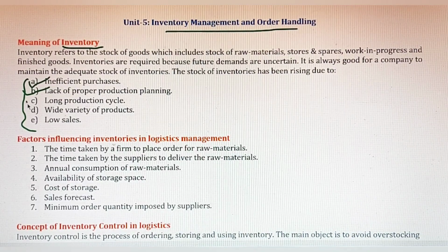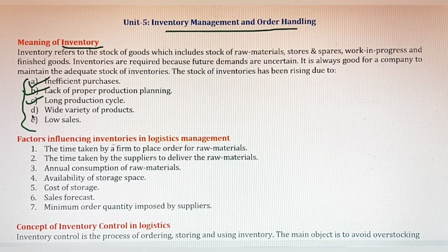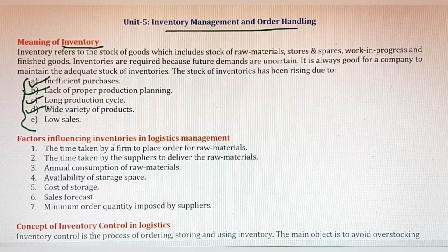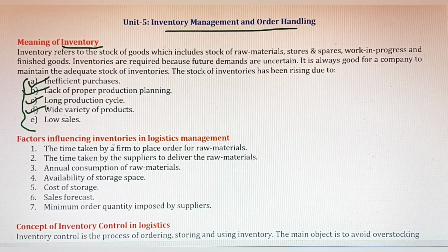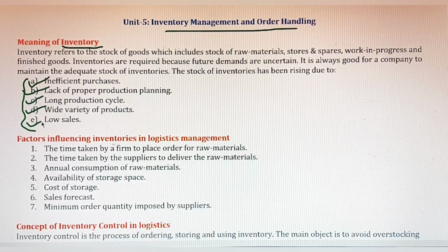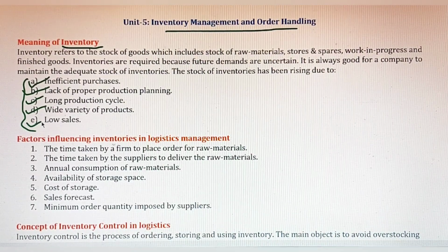Then long production cycle. If a firm produces a wide variety of goods and services, it needs a variety of stock in its godown. Then if the firm has low sales, so these are the main factors.